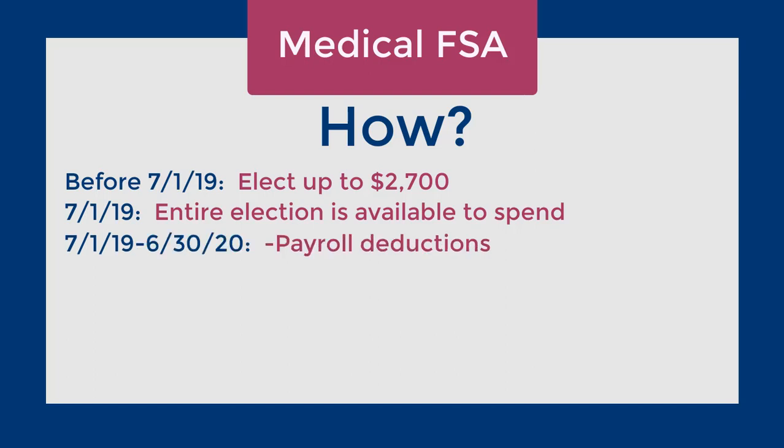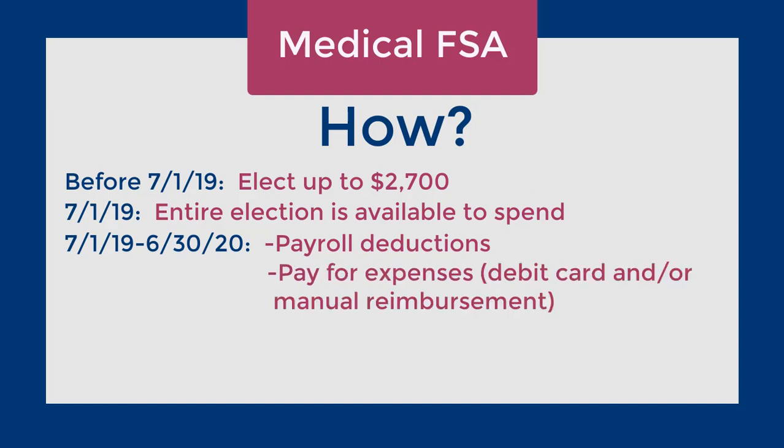In each of your paychecks throughout the year, your employer will deduct a portion of your annual election. This is your way of paying back your employer for providing you with your annual election at the beginning of the year. This is also how you don't pay taxes on your FSA funds, since the amount in your FSA is excluded from your wages on your paycheck. There are two ways to spend the money in your FSA: with a special debit card and with your own money, which you will be reimbursed for. Let's dive into each option a little further.